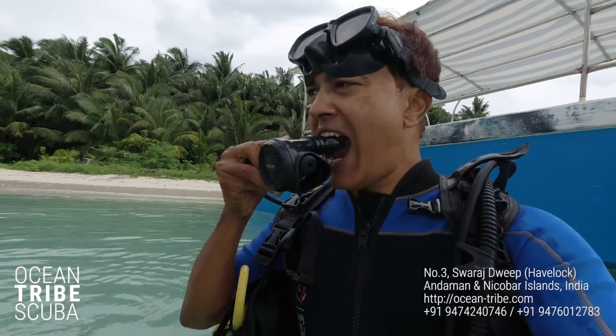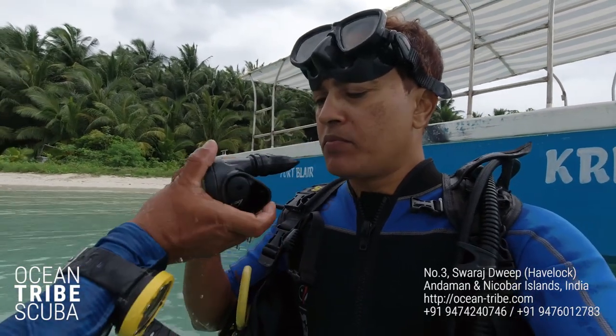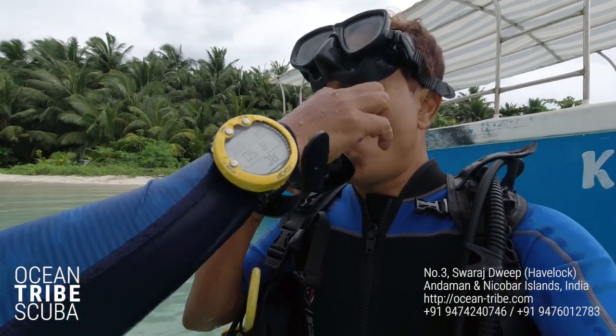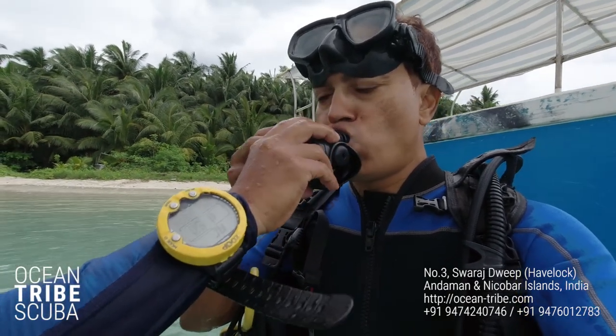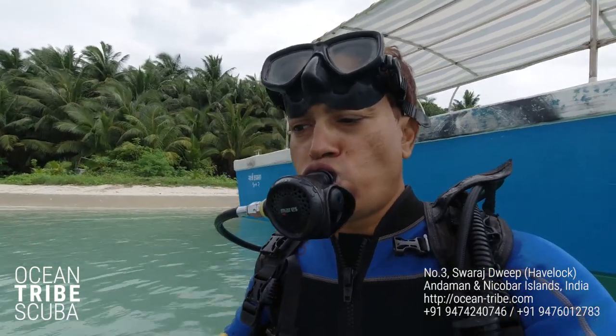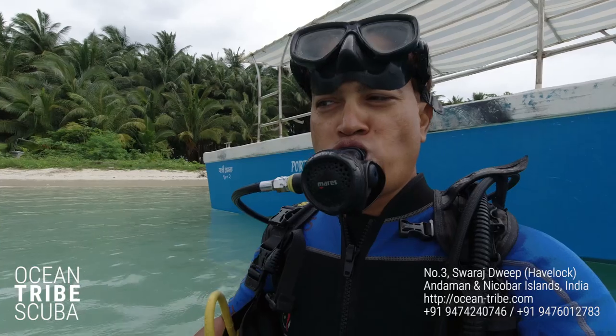Underwater, the regulator should lock like this. If I pull, try it also. Seal your lips; your lips should cover properly. Yes, like that. So the regulator should stay and not come out. You don't have to hold it with your hand, just with the grip from your teeth. That will be okay. So first we'll go for the training.